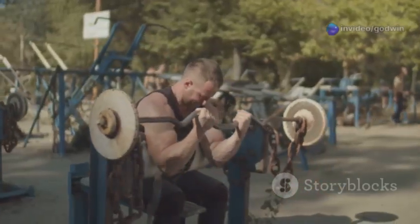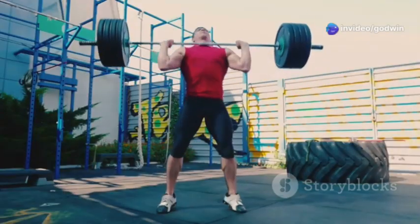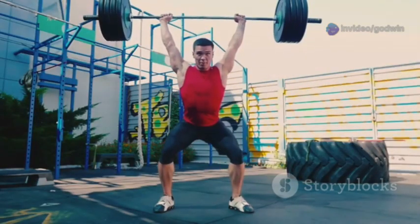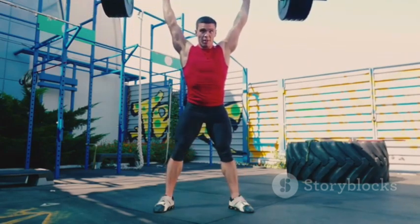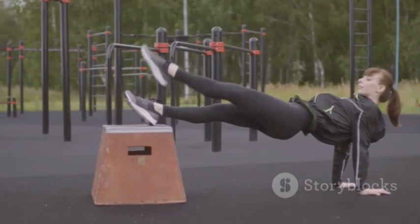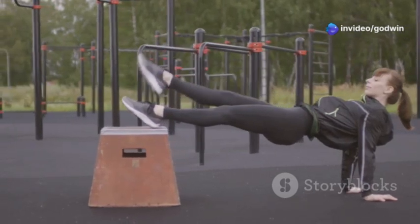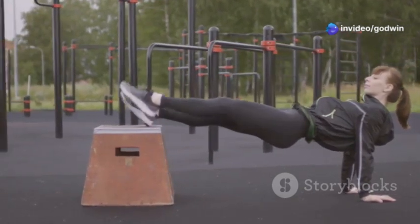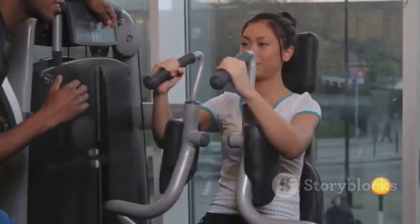Furthermore, strength training can contribute to lower blood pressure over time. While your blood pressure might temporarily increase during a heavy lift, consistent training can lead to a lower resting blood pressure. It also helps in maintaining a healthy body composition, reducing overall body fat, especially visceral fat, which is closely linked to cardiovascular disease. So, how do you incorporate strength training?